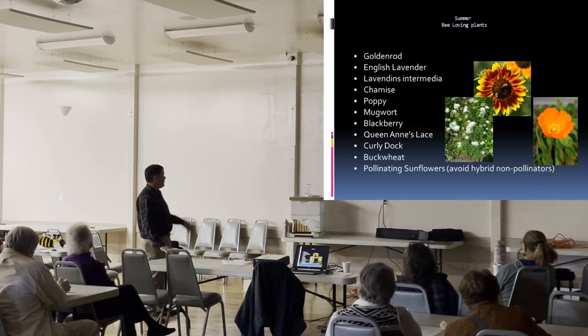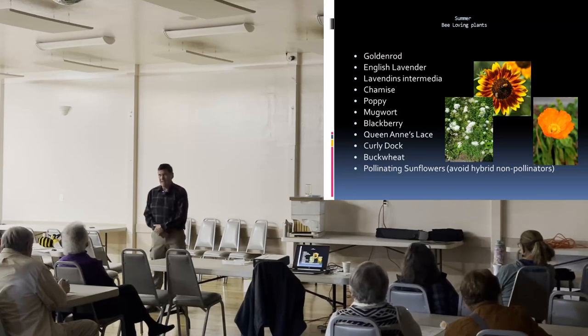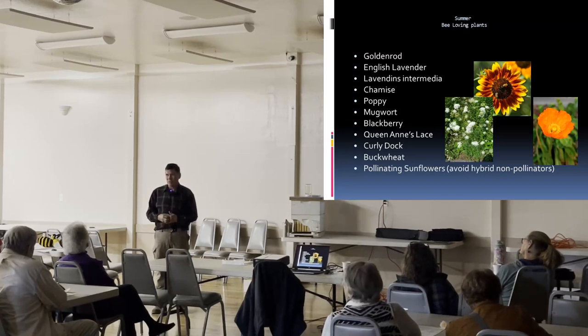So there's all sorts of different plants that are blooming through the summer. Let's say I have a lavender farm and the bees like the lavender farm, but at the same time, I can't get true lavender honey because there's so many other things that are blooming at the same time, especially blackberry. They'll pick blackberry over lavender any day.